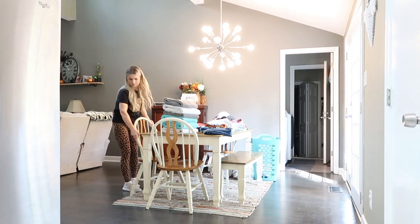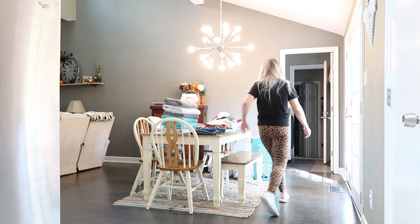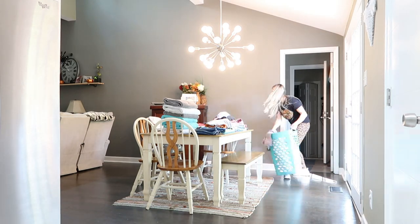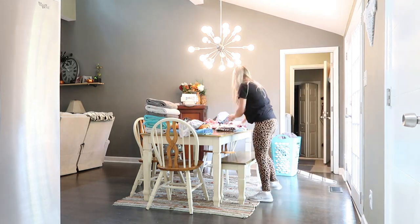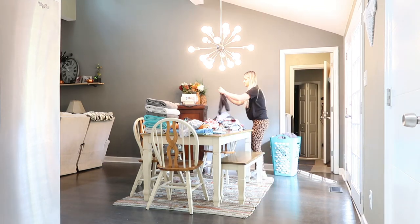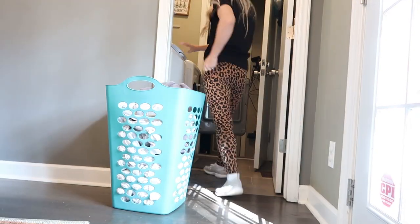Laundry. What really works for me is just starting different loads and folding the ones that are done and putting everything on the table in front of me. I'll fold everything, but I won't put everything away until literally all my laundry is done. So then it's kind of all done at once. And while the laundry is going, I'm cleaning the rest of the house.